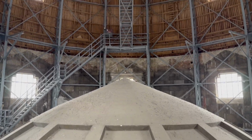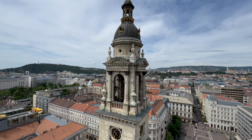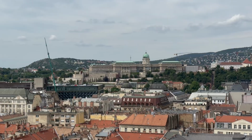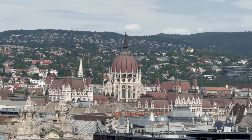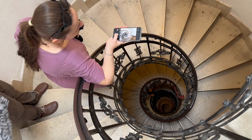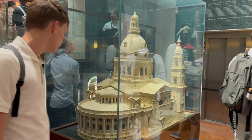After exploring inside, we made our way to the top of the dome. And the views waiting for us there were absolutely extraordinary. From above, Budapest stretched endlessly in every direction, offering yet another unforgettable perspective of the city. Afterwards, we visited the church treasury before continuing with the rest of the day.